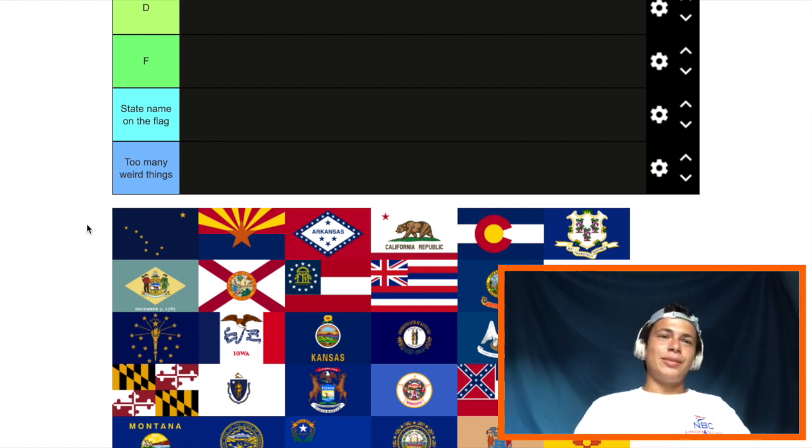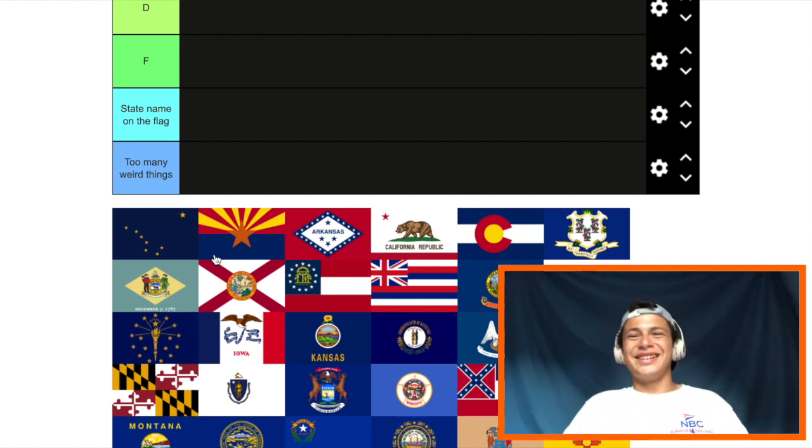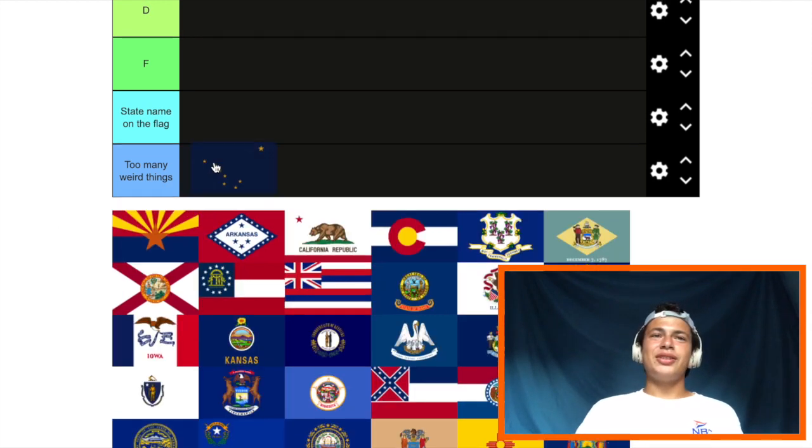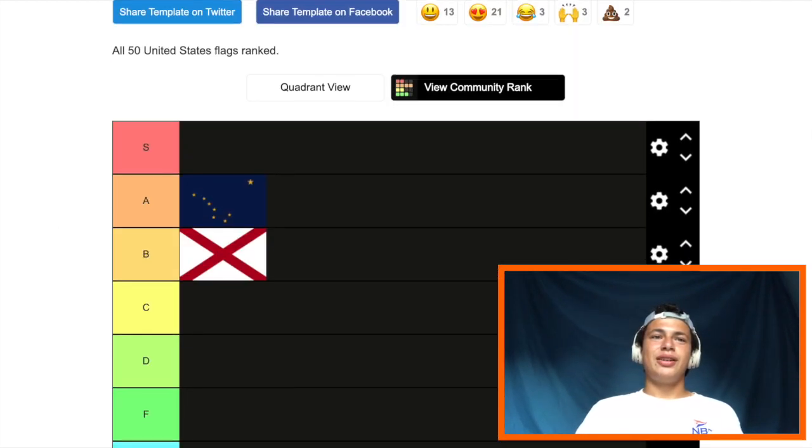Alright, next up is the Alaskan flag. As you can see, it depicts the Big Dipper on dark blue, which does depict a bear, which is an indigenous species to Alaska, so for the symbolism, I'm gonna have to put that in A tier. Plus, it looks like a really solid flag, so there we go.